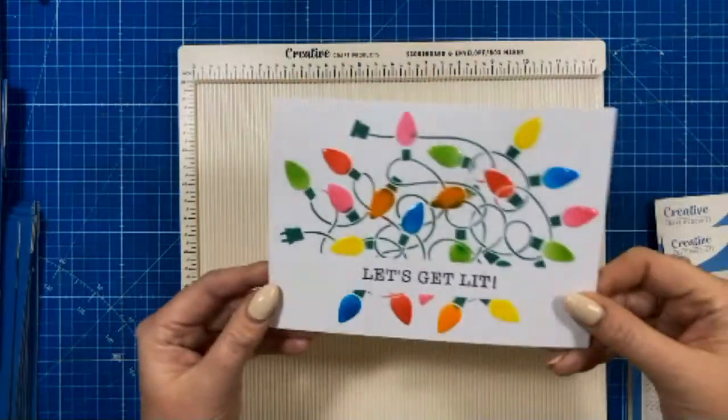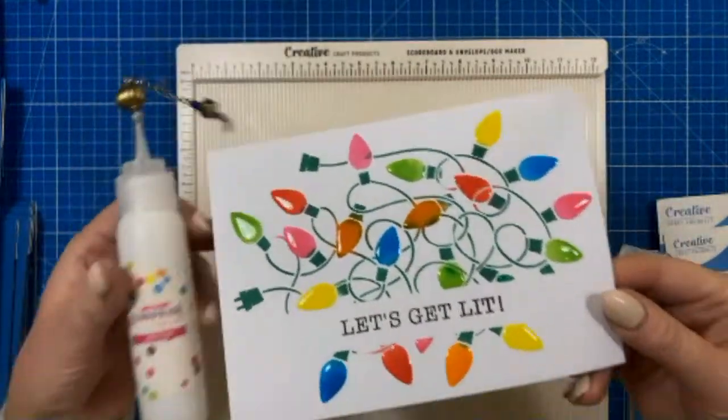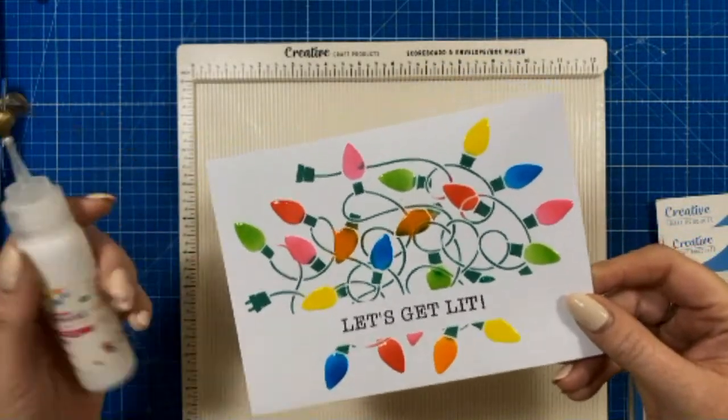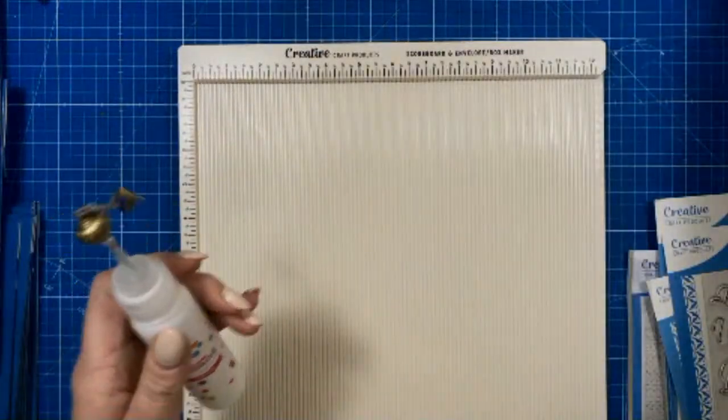I just wanted to also bring this one back in. I've just covered it with my accent glaze. And you can see, hopefully, that's picking up all that lovely shine. Beautiful. I'll get a photo of this and I'll pop it onto my TikTok. I've just realised I've missed a bauble there, so I'll go back and do that one.